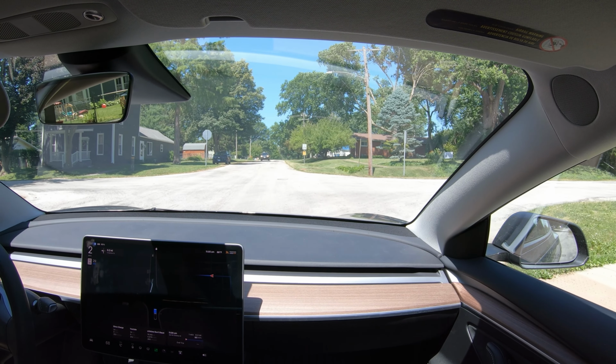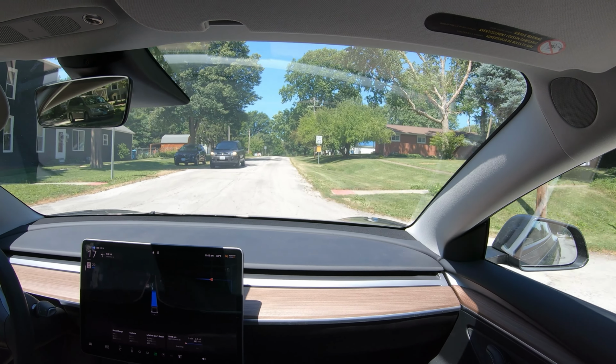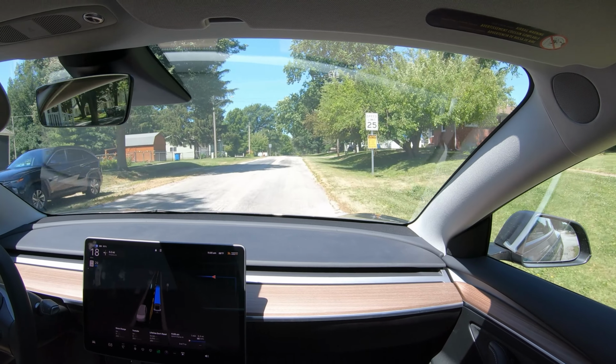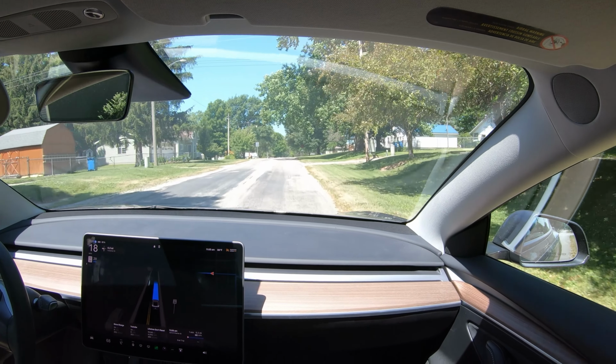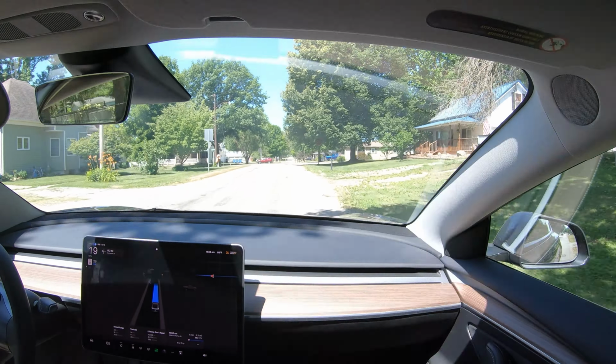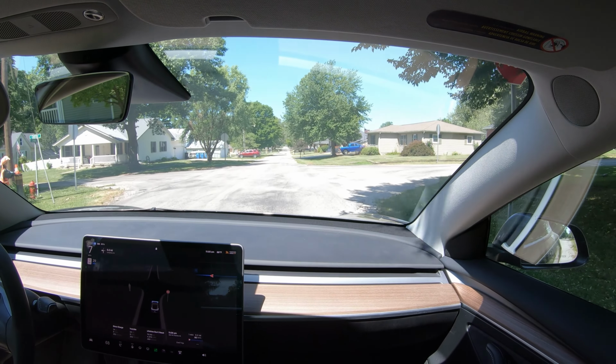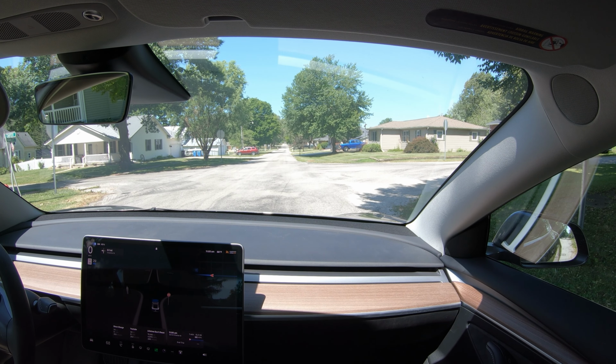Well, it's a bit hesitant here for some reason. Not sure why. Especially since it was a four-way stop. There goes my water bottle.